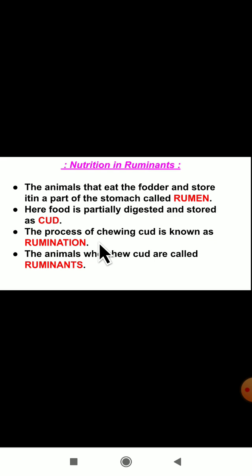Cud is nothing but, dear students, partially digested food. For partially digested food they have given one term, that is cud. The process of chewing the cud is known as rumination. Important, remember the definition. What is rumination? The process of chewing the cud is known as rumination.